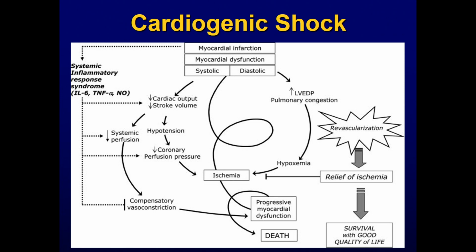Cardiogenic shock is now less frequent in MI, but we still see it for sure. It is a cascade of events caused by myocardial infarction, myocardial dysfunction that leads to both systolic and diastolic dysfunction, leading to decreased cardiac output and stroke volume, increased left ventricular end diastolic pressures and pulmonary congestion. All of this leads to decreased systemic perfusion, decreased coronary perfusion, worsening ischemia because of decreased coronary perfusion pressures, and progressive myocardial dysfunction and death.